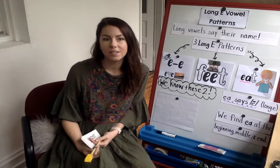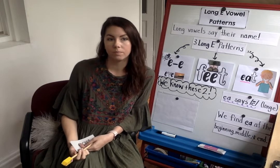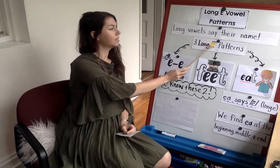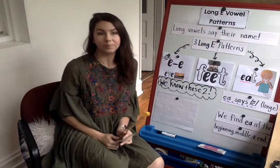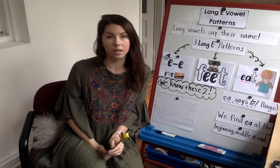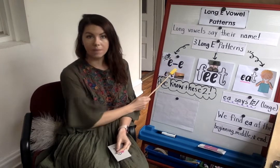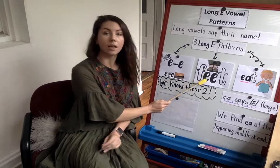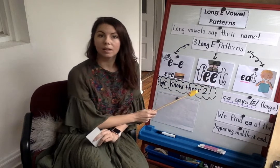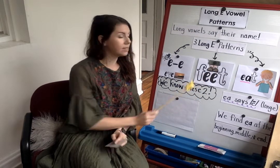Hi boys and girls, today we are talking about long E vowel patterns. We know that long vowels say their name. So long E says E. So far, we know two patterns that can make that long E sound. We talked about E consonant E, or E with a silent E, like in the word Eve. And then last week we talked about the vowel team E-E. And the rule is E-E says E, like in the word feet.